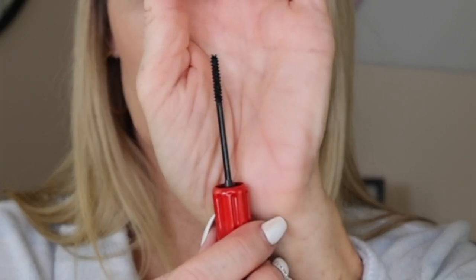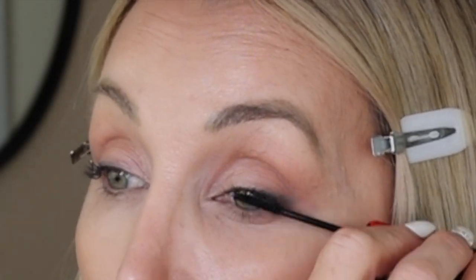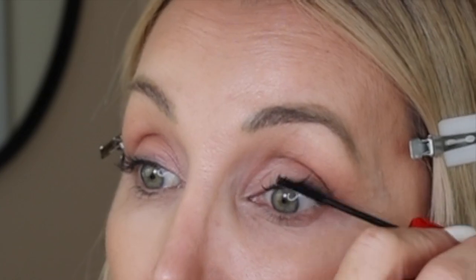Look how thin that brush is. I love that brush. Just gonna go in and separate all of our lashes. And the look for lashes in fall, as you guys have heard me say a few times, is a nice fluffy lash. This mascara really helps you achieve that.